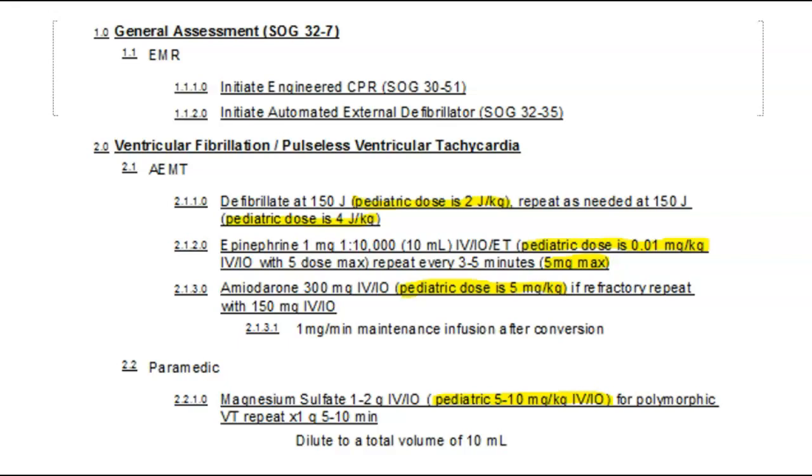So we see here VFib, pulseless VTach, pediatric dose for our joule setting, 2 joules per kilogram. Repeat dose, 4 joules per kilogram. So also, if you have the Broselow tape in front of you, look at that, find that information on the Broselow tape as well. So epinephrine dosage, we've got 0.01 milligrams per kilogram, epinephrine 1 to 10. So with a 40 kilogram patient, how many cc's of medication, how many milliliters of medication are we going to give that patient?